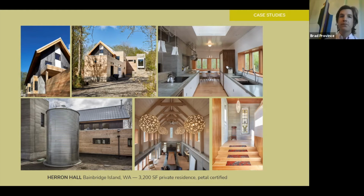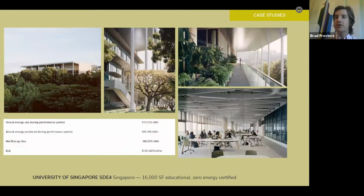The next project is on the opposite side of the globe. This is in Singapore, the University of Singapore. And I just wanted to show this project because LBC and Living Future is a global initiative. This project is not LBC certified, it is Zero Energy certified. And that is another program under the Living Future umbrella. And Zero Energy requires 100% of the building's energy to be produced on site. So another really great initiative to go after.